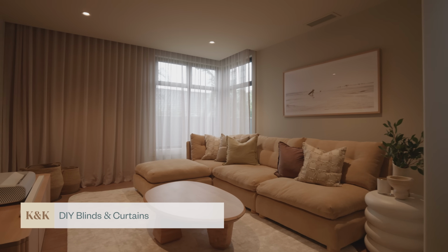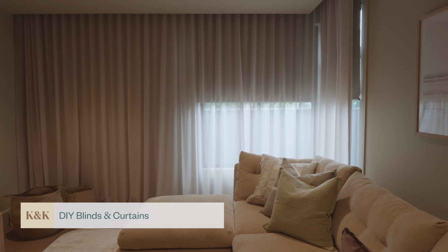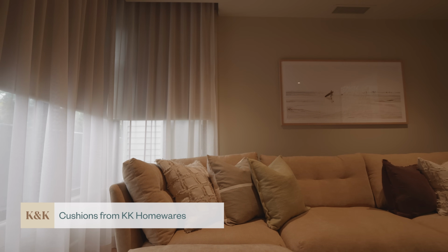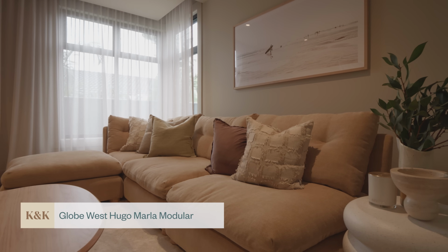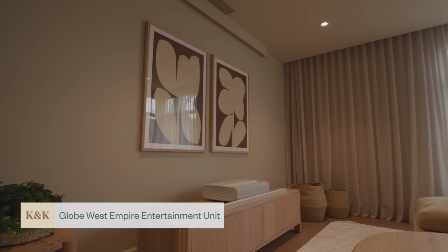Because this is a media room, we have chosen block out blinds that can be drawn to keep the room really dark. And then we have these gorgeous sheers that help to soften the space. And the colour of these is June, which is so fitting for the colour palette in this space. We have the Hugo Marla corner sofa from Globe West. It's in the Copeland honey fabric, and it's the perfect colour choice for the tones in this room.